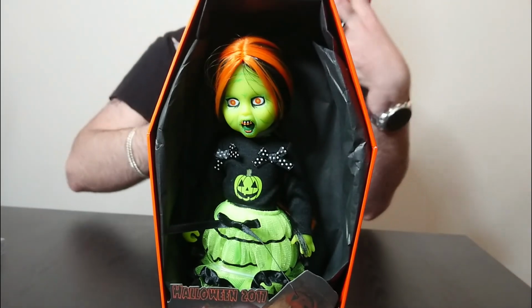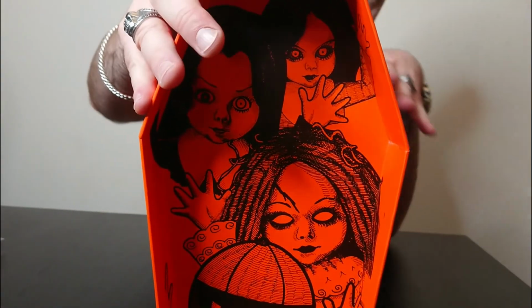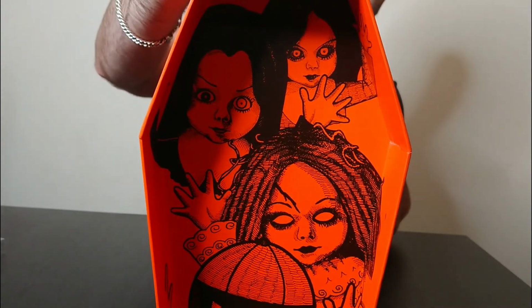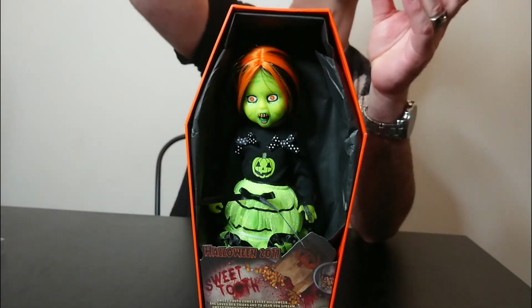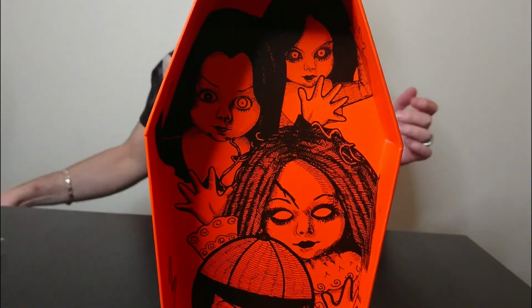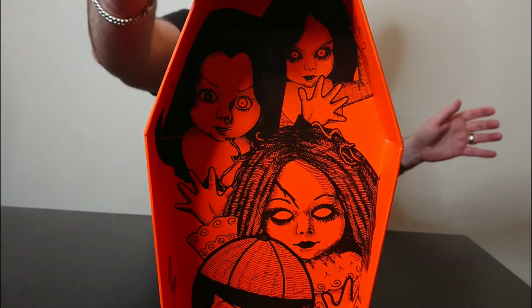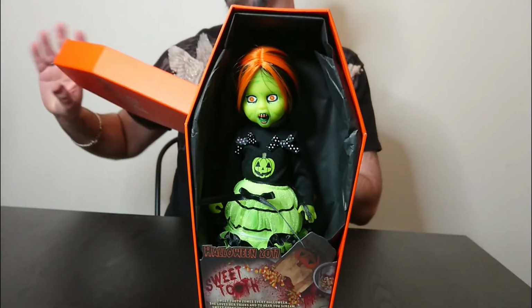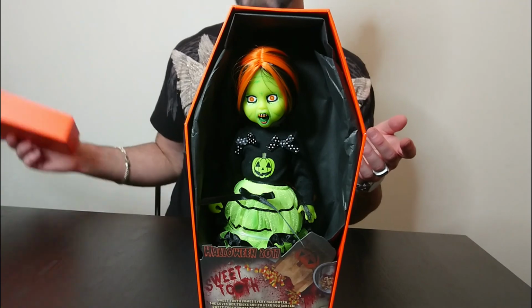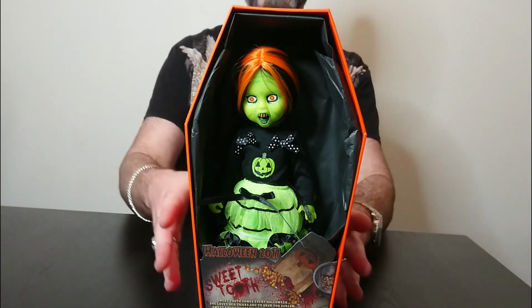Now, you can also remove, of course, the lid. Now, they're images of some of the Series 1 dolls. Yep. And they're almost always printed in there. I do believe that I have opened some that haven't had that print, but let's see. I'll have to go through my pile of little coffins. Okay, that doesn't sound so wholesome, but it's Halloween.